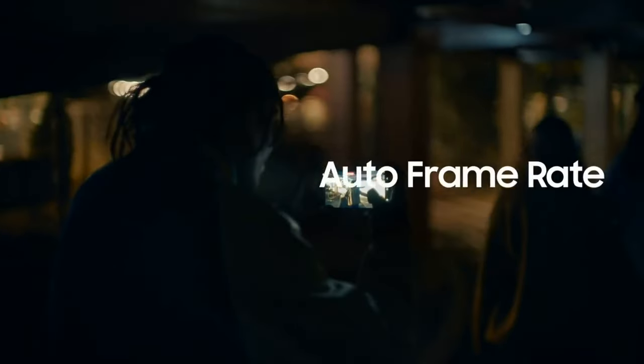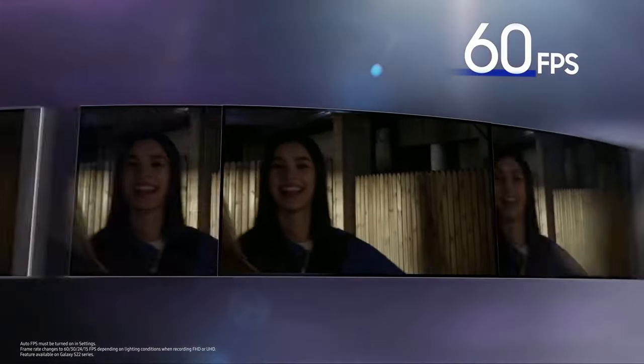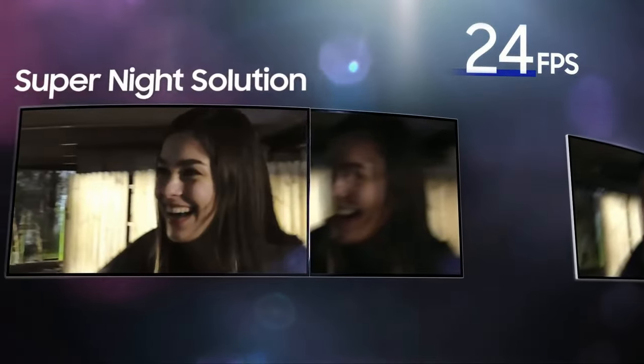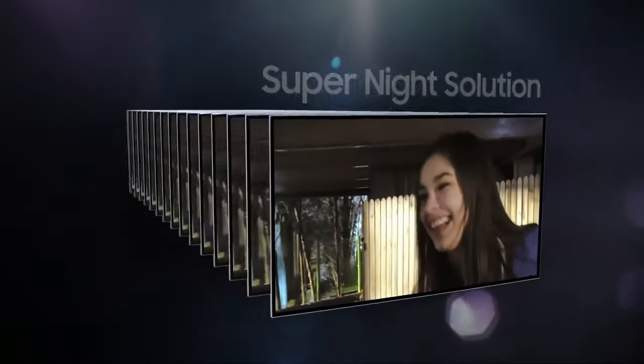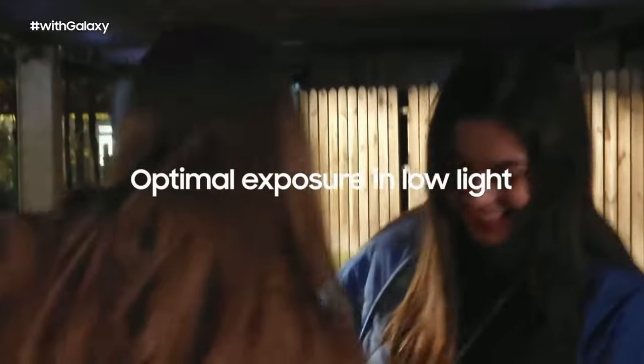To capture brighter videos at night, Galaxy S22 Ultra's camera automatically changes the frame rate between different FPS in response to subtle changes in lighting. That means the lens gets more light, providing optimal exposure. When the frame rate drops below 24 FPS, Super Night Solutions synthesizes up to 12 frames with the best details as you film, bringing you bright and detailed results even in low light.